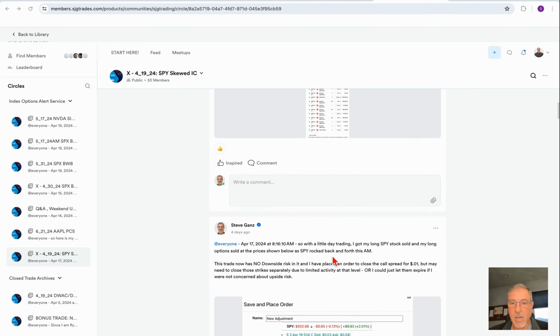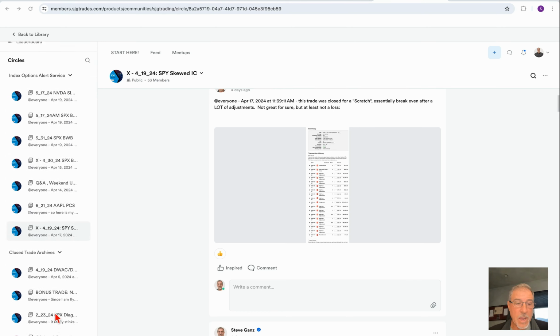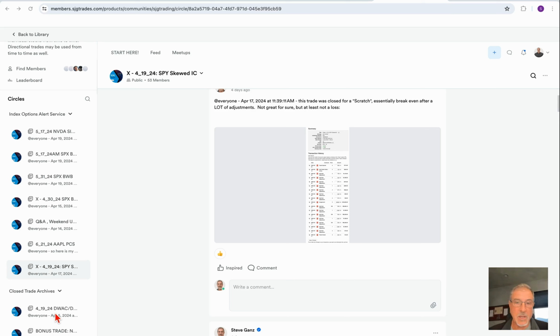all of that information. So it's going to move, of course, from our live circle down to the closed trade archive circle. And again, those of you that are members know that there are hundreds of trades here that you can go down and go through, good, bad, and otherwise. So anyhow, this trade's going to be moving down to that category.